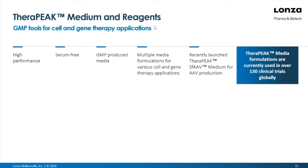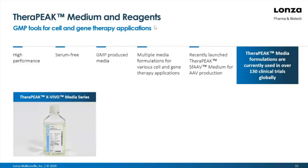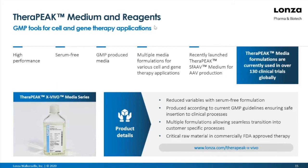The therapeutic media and reagents that Lonza is offering as GMP tools have very high product performance. It's a serum-free formulation, GMP-produced media, and we have multiple media formulations for customers. We also recently launched a serum-free AAV media for AAV production. Our branded therapeutic media has been used in more than 130 clinical trials globally. Our star product is therapeutic ex vivo 15 media, because it's one of the rich media and it has a lot of publications and citations using it for primary T cells, NK cells, and other blood cell types. One very important thing is this is also a critical raw material in commercial FDA approved therapies that are already commercial right now. So if you would like to test this sample, do contact NetKitchen to ask them for more information about this.